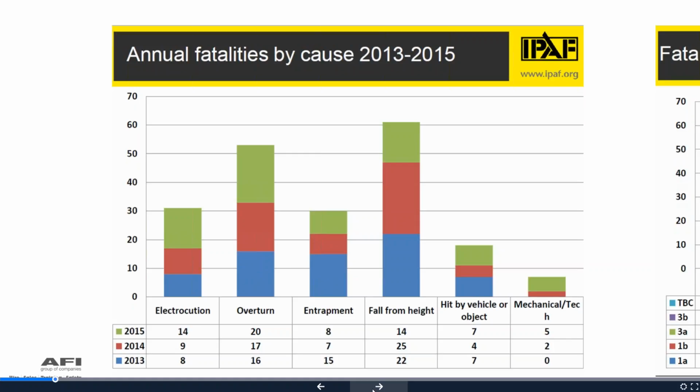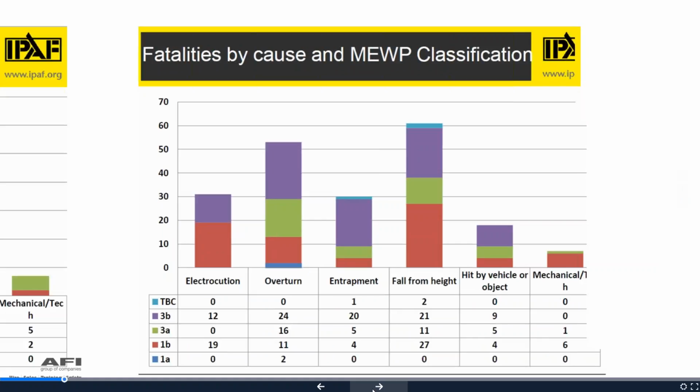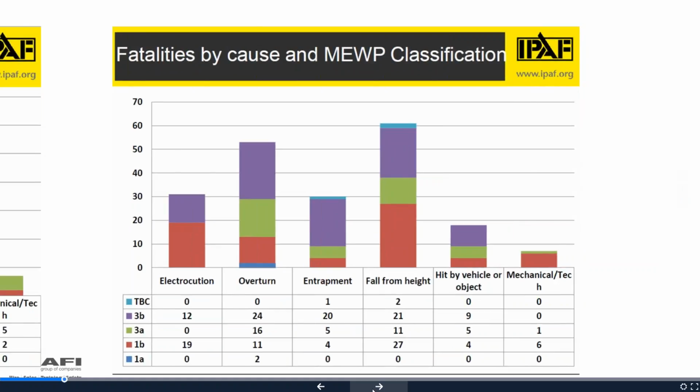But then if we look down into the actual breakdown by MEWP classification, and really I want to focus on the 1B category, which is the category that we're doing today. You can see there were 27 occurrences from falls from height, and again these are worldwide. With over 1.1 million MEWPs in the world, you think, well, that's a pretty good run rate, but it's still 27 fatalities too many.